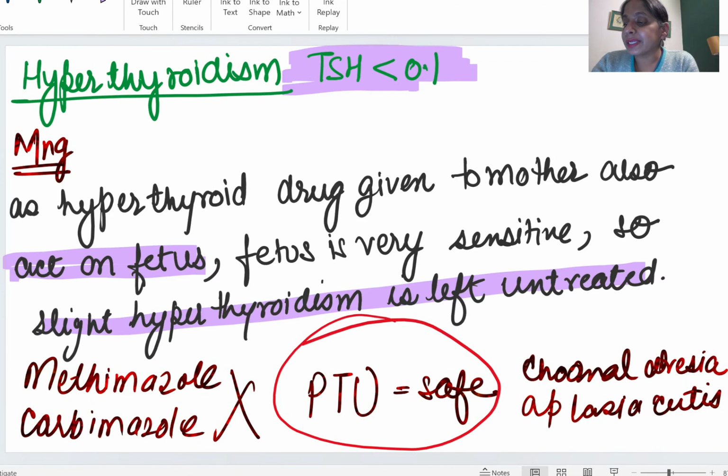Dr. Haley is asking, ma'am, can warfarin be given in the second trimester? Yes, beta, it is given. Warfarin is only stopped and replaced by heparin in the first trimester. It is given. Any other problem? Any other query?